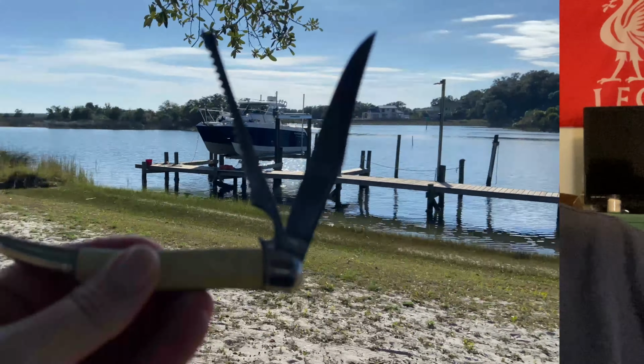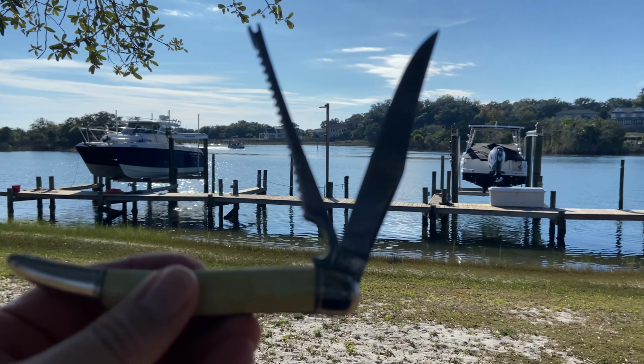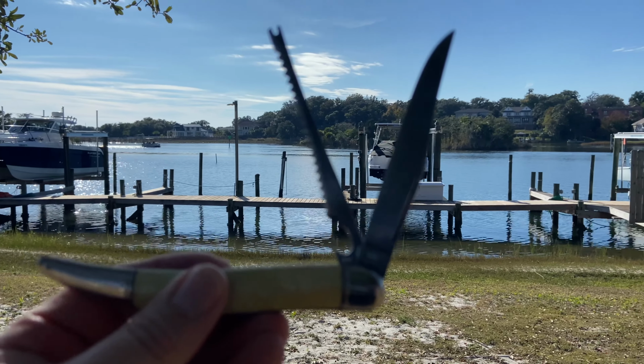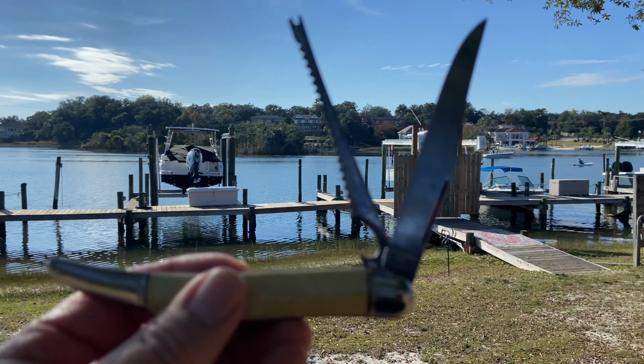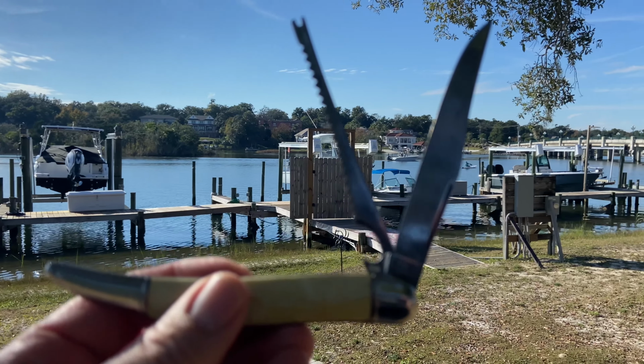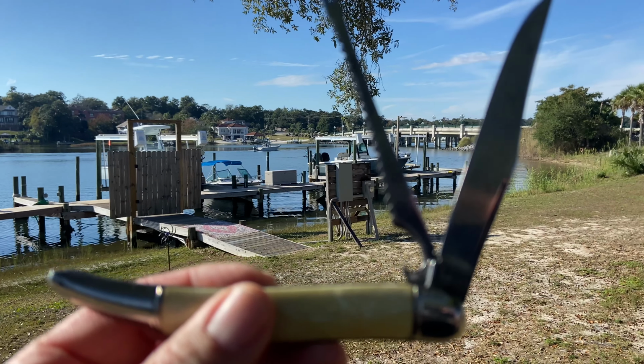Let's go. All right, this is Bayou Texar. It's a small bayou that's connected to Pensacola Bay. A lot of boats come in and out of here. There's a lot of really beautiful houses along the bayou here. Next stop, a historic Pensacola landmark, the 17th Avenue Graffiti Bridge.